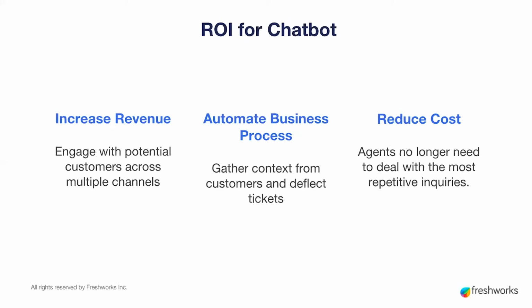We have a lot of different processes which you have to follow. If I'm a support agent, I have to respond to my customers in a certain fashion, and I have to follow a certain process before I respond to my customer. All those things can be automated, and that's what Shubham just showed you in the agent assistance. And absolutely, the last point, all we know is reduce costs.